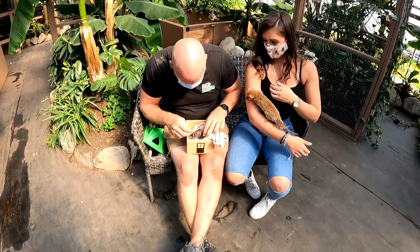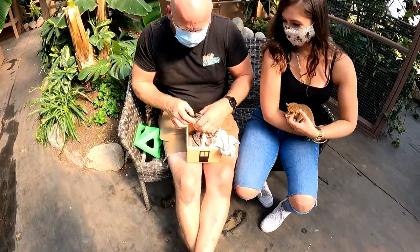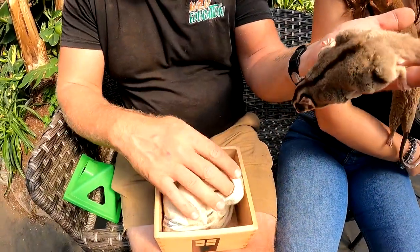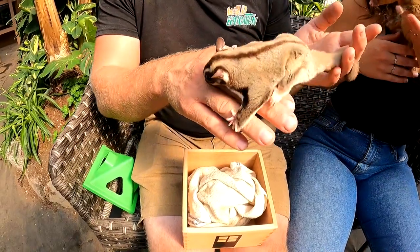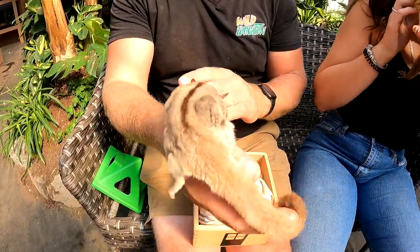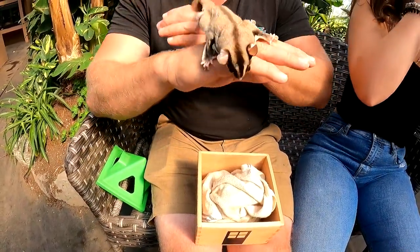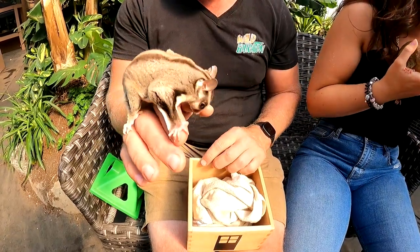We're gonna bring out Stitch. We have Lilo and Stitch. Oh, there we go. Come here, little buggers. There we go, the sugar glider. These are a very misunderstood pet. A lot of people see them and see they're cute and think, oh, these are great pets. They are, in my opinion, probably one of the worst pets you can get.